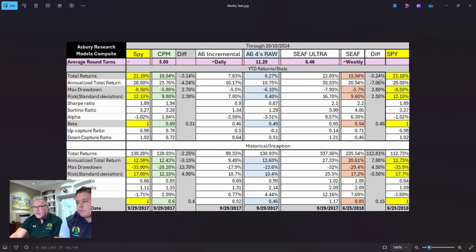This is updated weekly for us. 3 weeks ago, it was dead even with the S&P 500. Look at the difference though. The drawdown, only 5.7% for SEAF, 8.5% for SPY. Beta is almost half, which again is showing you the volatility within the model versus the volatility within the index. Standard deviation 960 instead of 1210.